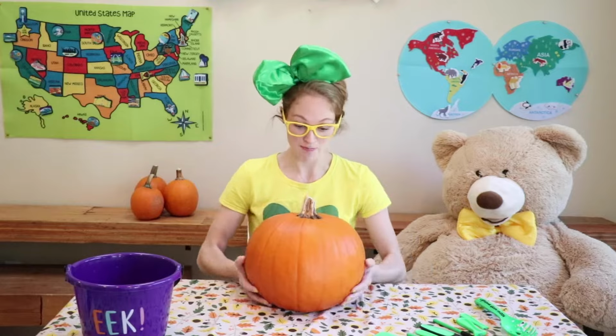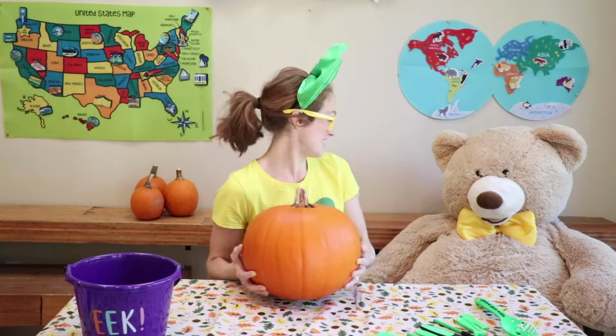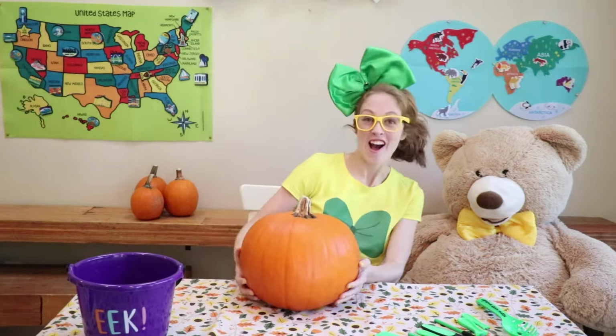I'm gonna carve this big pumpkin today. Isn't that right, Uncle Teddy? Oh boy, okay, well, let's get started. First, I laid down a nice tablecloth so it's easier for me to clean up the mess, because we don't want to get our house too messy.